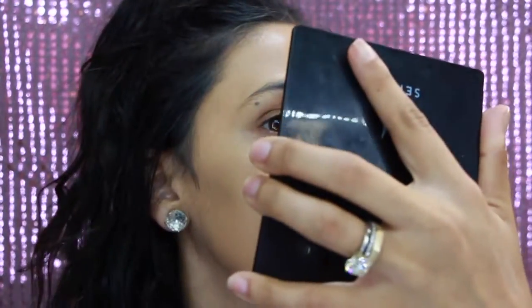The foundation stick has more coverage than this. I'm going to see how much I can build this up. Okay, I went in there with another good layer, and it's definitely buildable, and it doesn't look cakey, which is great. It definitely has a little bit of a dewy finish to it, so make sure if you are oily you use a setting powder with this.